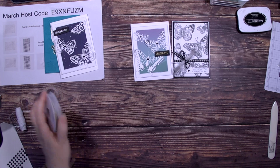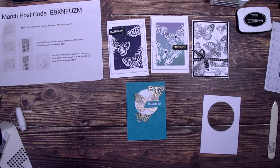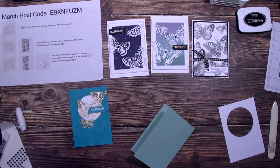Now, what's the time? Do I have time for one more? That's the question. Maybe. Yeah, let's just do one more. One more, and I'm going to use basic white. So I've prepped everything else.